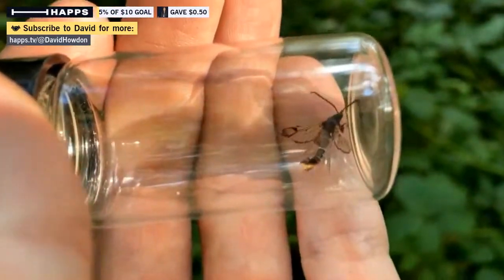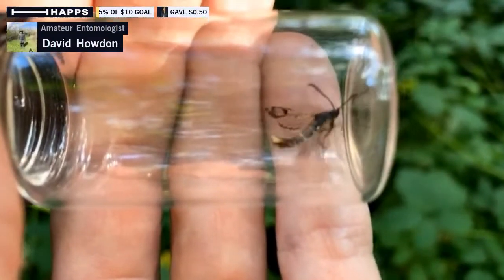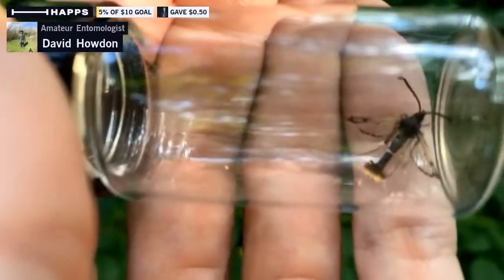That is an orange-tailed clearwing attracted to a synthetic pheromone lure. I just thought it would be an interesting thing to have a quick look at here, linked to Moth Week.